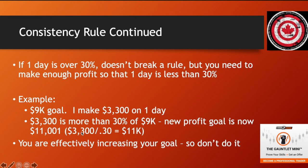So in order to make 3,300 be 30% or less than my total profit, I now need to make 11 grand in profit. The way I came up with that was I took 3,300, I divided it by 30%. My new goal would be 11,000. So at this point, I'm going to have to make at least 11,000 so that 3,300 is 30% or less than it. So I'm effectively making my goal more difficult.